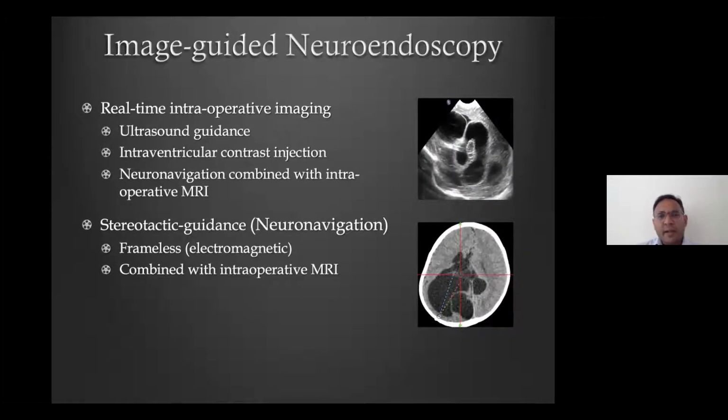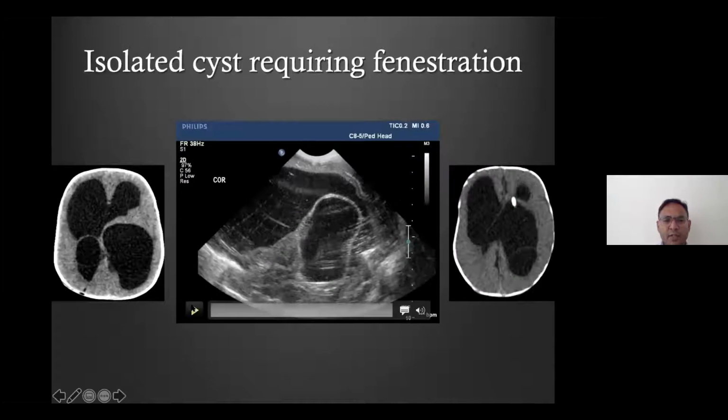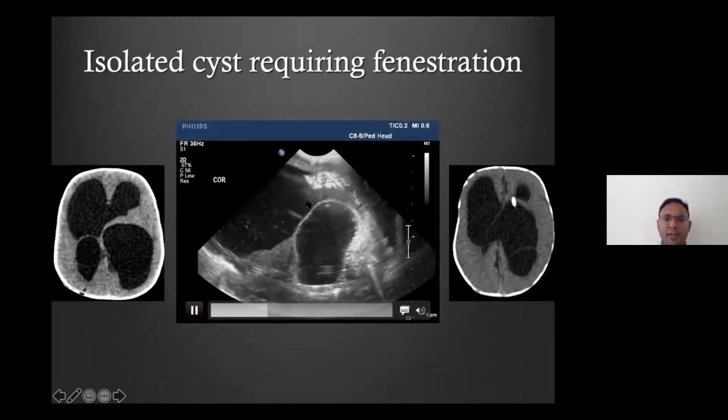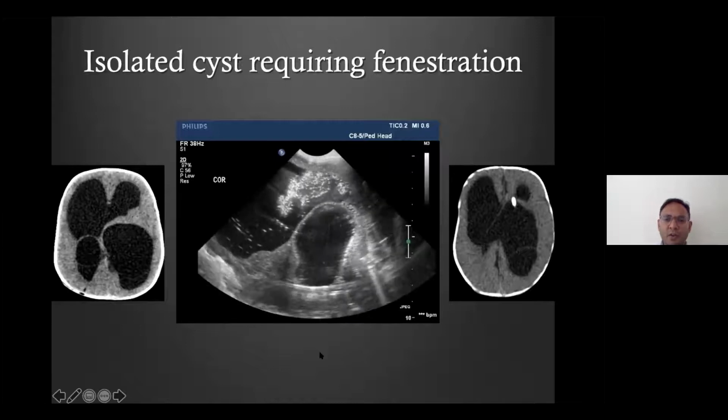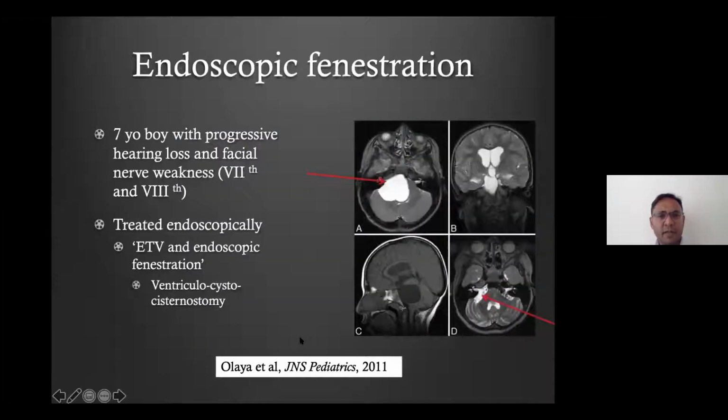So the role of image guidance, I think, has entrenched itself very firmly into neuroendoscopy. And I would argue that navigation should be used in almost all these cases, infra or supratentorially. And if available, and if the skill set is available, something we found incredibly useful is the use of real-time intraoperative imaging, in our case, the ultrasound. I'll show this picture just quickly to show how useful it is to realize whether you fenestrated a cyst or not. This is a cyst that's herniated up into the supratentorial compartment, but it's quite nice to know whether one's actually fenestrated them appropriately or not.